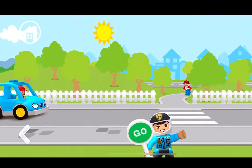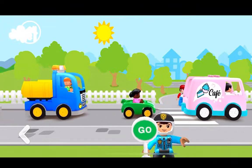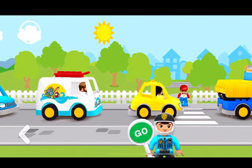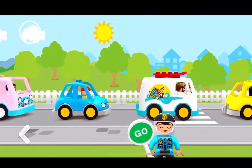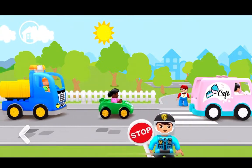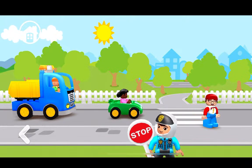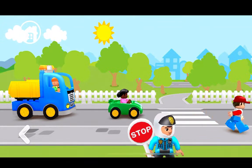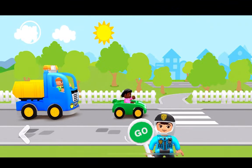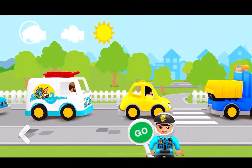Oh, and here we will see how traffic controller works. The traffic controller has a sign with stop and go words. When people come to the road, he shows a stop sign, look, and cars let people through. When everyone has crossed the road, he shows the go sign and the cars go again.